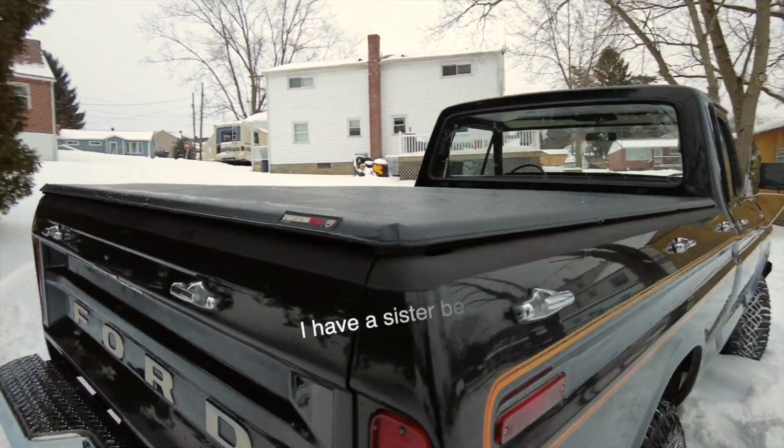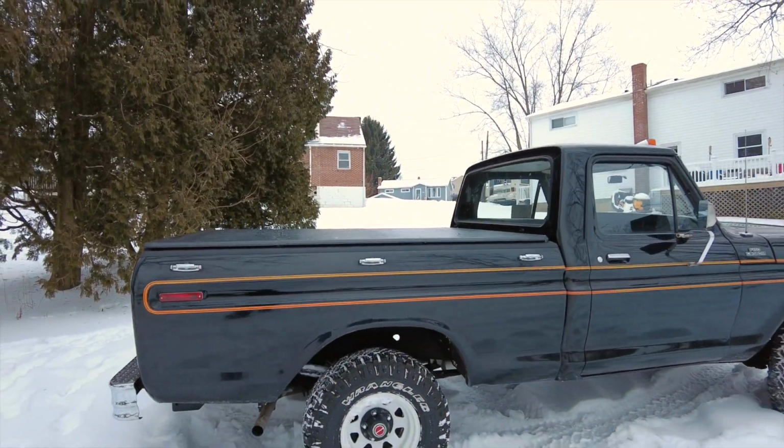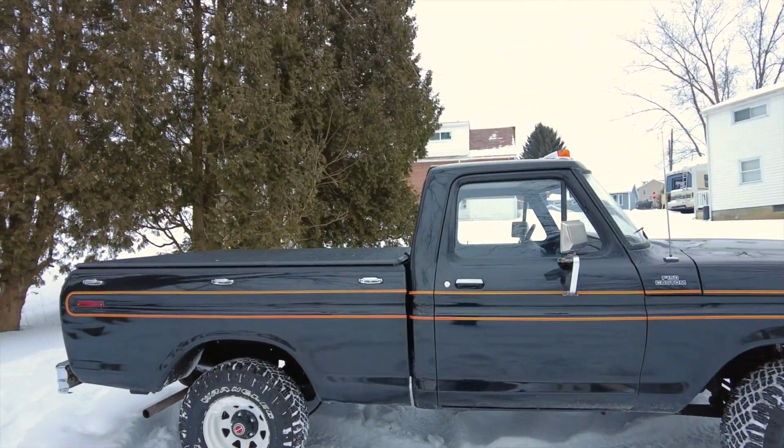Well, my sister was born a couple years later, and when she was born, we outgrew that, so we went to a 28-foot camper. So this truck was a truck we used to tow that camper. There's some fun stories there too.